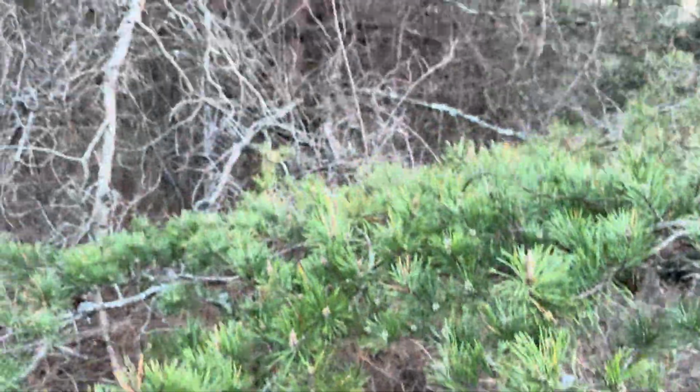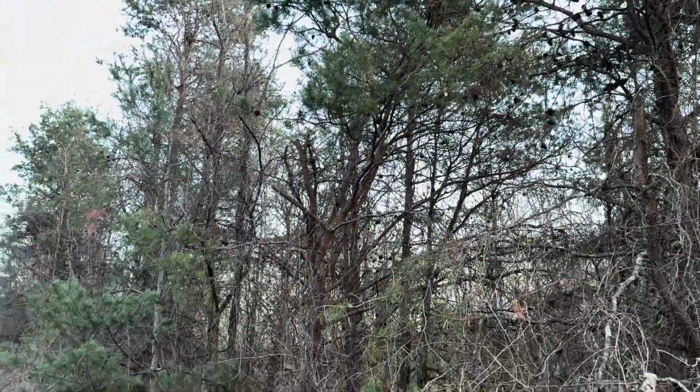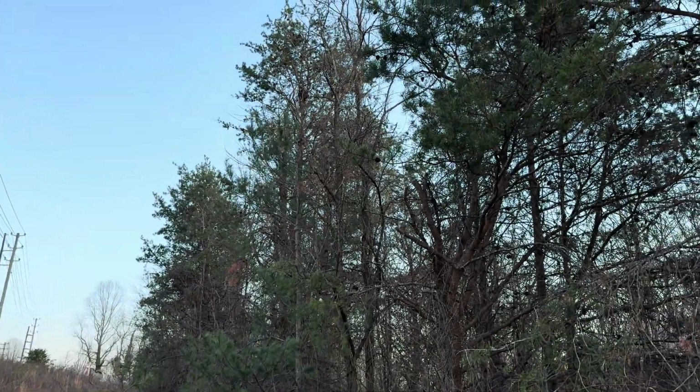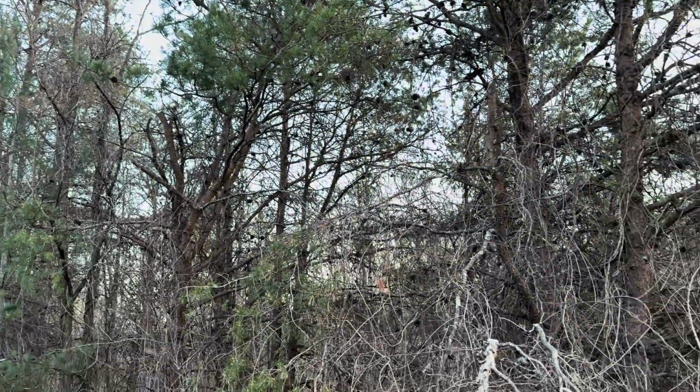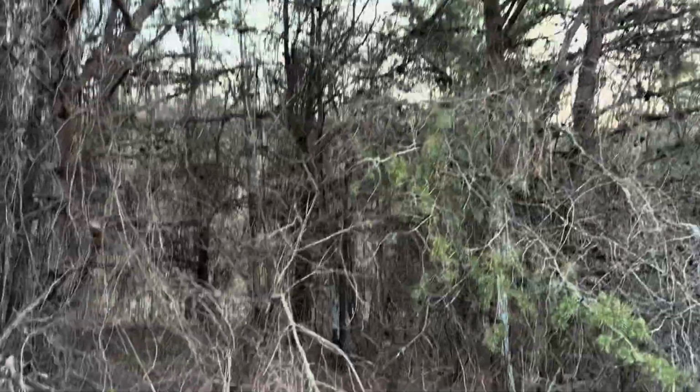But very cool to see this. I've never actually noticed these before. But they're native. They go up the East Coast pretty far. So not Table Mountain pine, Pinus virginiana.